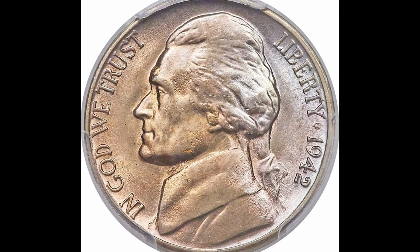Here is a 1947 25-cent United States coin. It was graded by PCGS at a mint state 67. This specific coin is called a repunched mint mark. So first of all, a mint mark is an area on the coin that usually has a letter, and that letter stands for the mint that produced the coin.